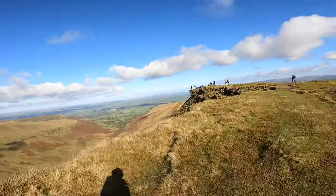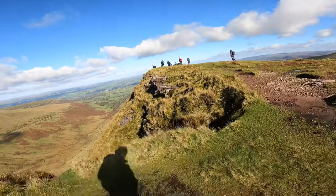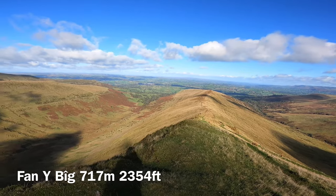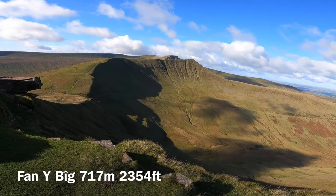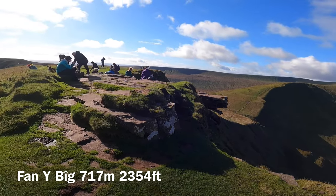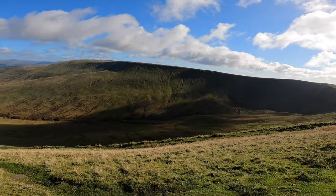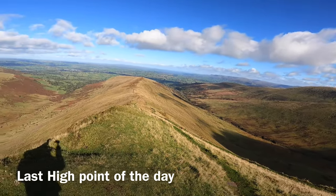There's Fan y Big. Fan y Big is 717 meters above sea level. And no, I'm not going to sit on there and have a photo. There you are, beautiful day. Last highest point of the day. I love this little ridge going along here.